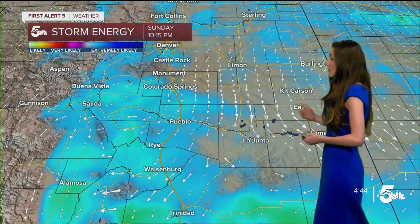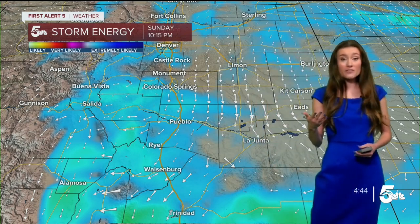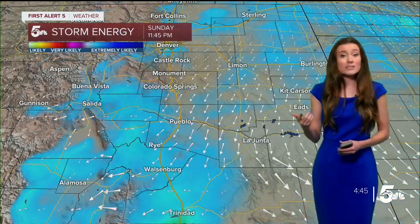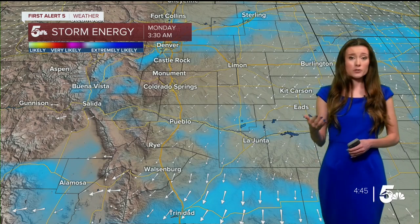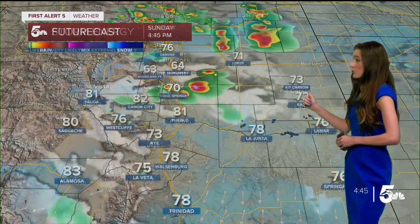But as we go into the afternoon and overnight hours, we're going to have a cold front come through over the Palmer Divide, and that's going to help to push out some of that energy. But that doesn't mean those storms are technically going to dissipate. We still could see some in southeastern Colorado as we go into those afternoon hours as well. But this was just a look to see what some of those storms were tapping into and why we're seeing some of those storms right now.